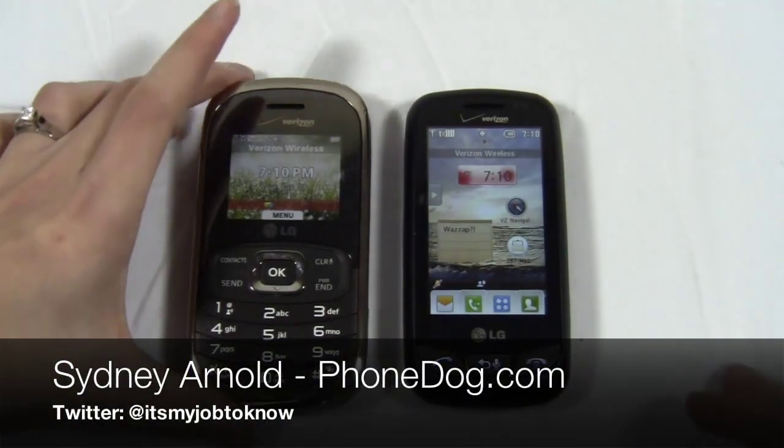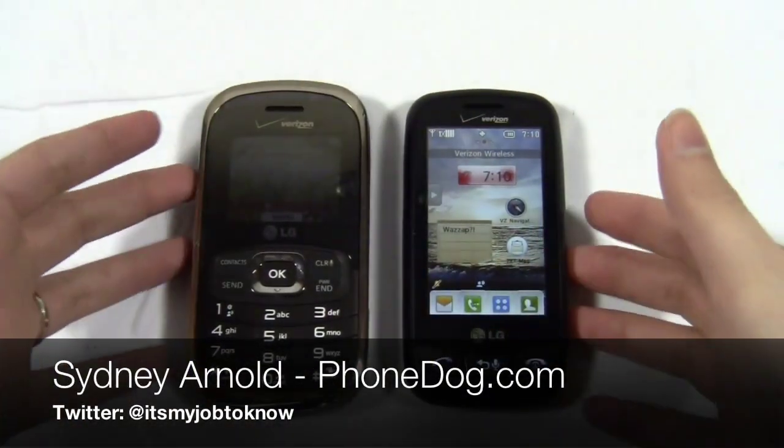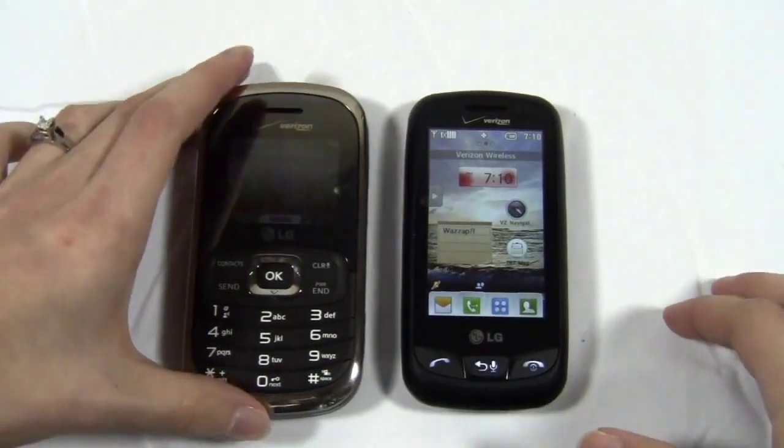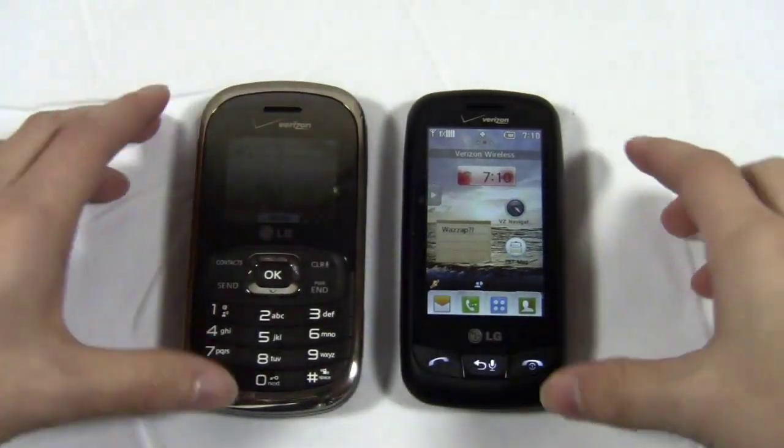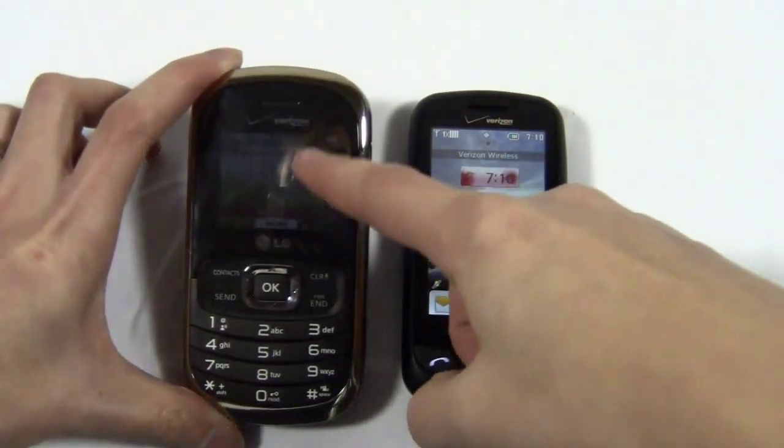Okay, so here we have the LG Octane and the LG Cosmos Touch, both from Verizon Wireless, both great messaging phones, and so we're going to put them head to head and see which one is better in a dogfight, phone dog style. I'm sitting behind the camera, you can see me there.